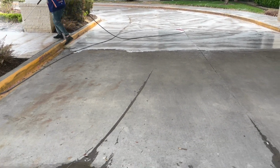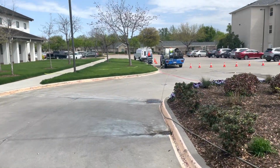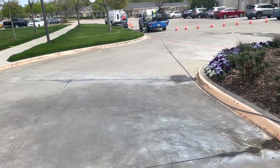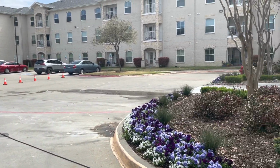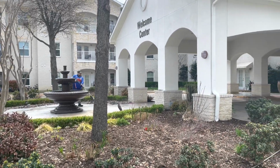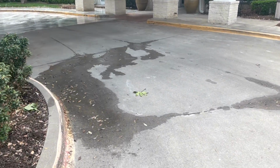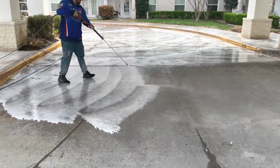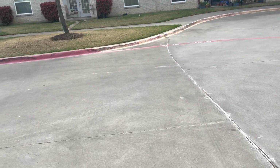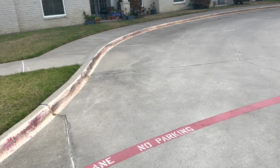getting all this treated. And we're basically doing all of this entryway here, all the way out to where the cones are. Go all the way over that way. It's the welcome center here. See, it's pretty dark, pretty dirty. A lot of algae and mildew growth and just some grime and everything from vehicles.